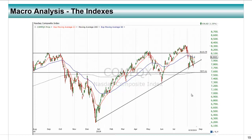Here is the NASDAQ Composite Index. This looks healthy here. I like this upward sloping line. And so far, the index has been trying to find support on this upward trending line. It's back below breakout, and we'll see. Right now, it's hitting resistance at the 50-day line as of today.